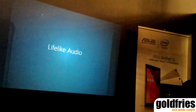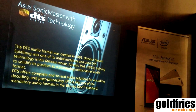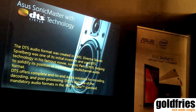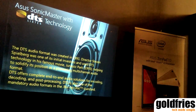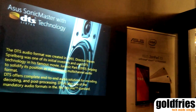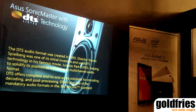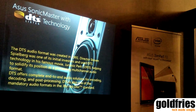Now let's talk about audio. The ASUS ZenPad comes with DTS technology. I think this is the first ASUS product ever that comes with DTS technology. So I think most of you might know what DTS is, right? For some of you that don't know, I'll give you a brief idea. DTS is an audio format created originally for the Jurassic Park movie. But after that, they use it in all the movie formats on the Blu-ray DVDs. So in short, this is a high-end audio format processing that they use in Hollywood and movie series.